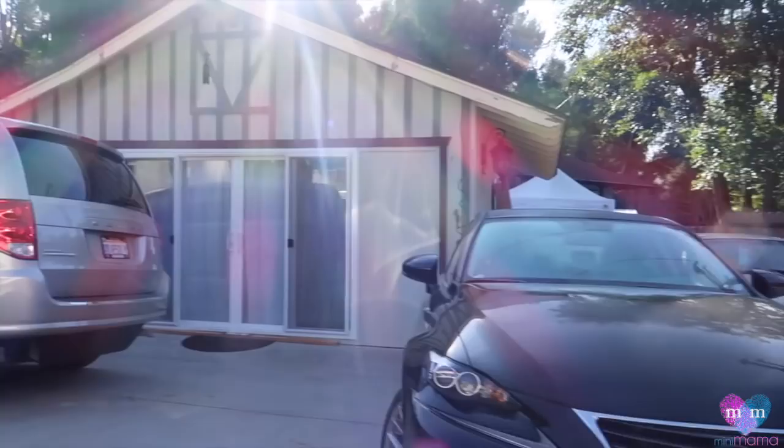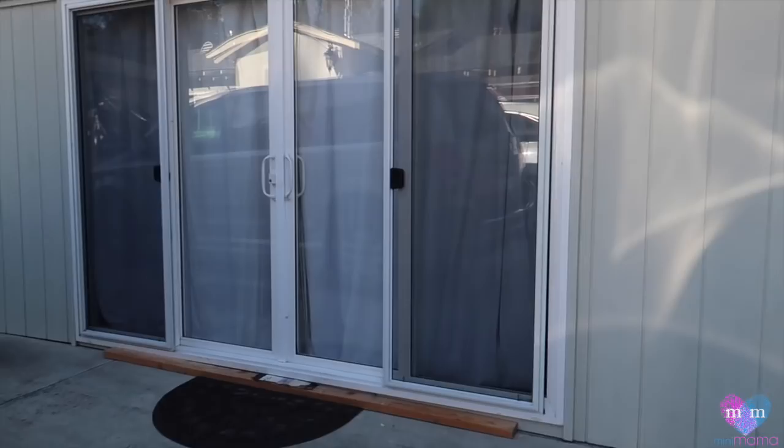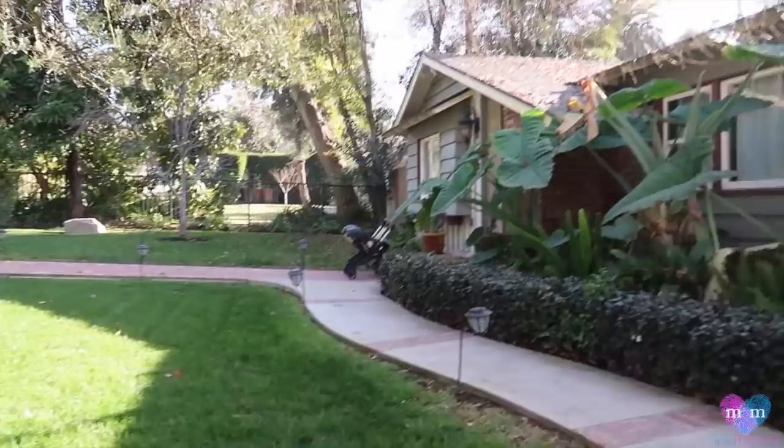This is my brother's guest house. Again, it's like tri-colored. Not a fan. No, I'm not a fan at all. So there's this house, and that's a fake door. This used to be a garage, but now, of course, as you know, it's the guest house. Okay, so this is the front of the house. Oh, looks like my brother's about to take the kids for a walk.